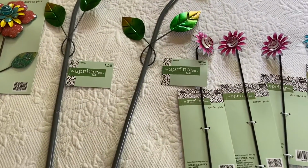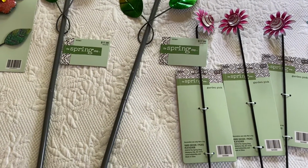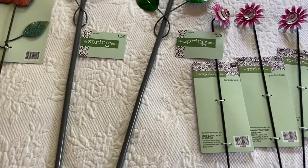They got tons of fall stuff out. It is very beautiful. They're very expensive. And they're also still putting Christmas stuff out.